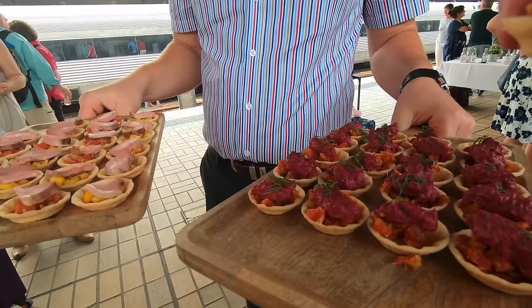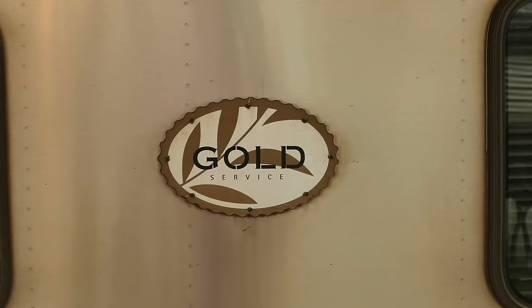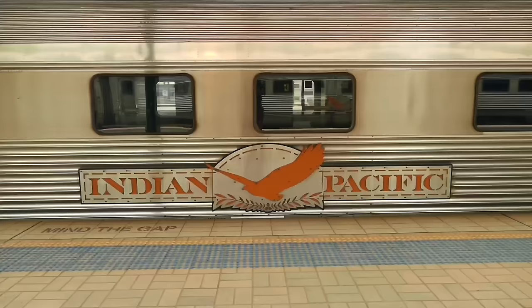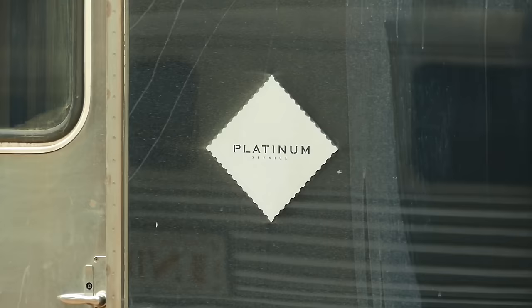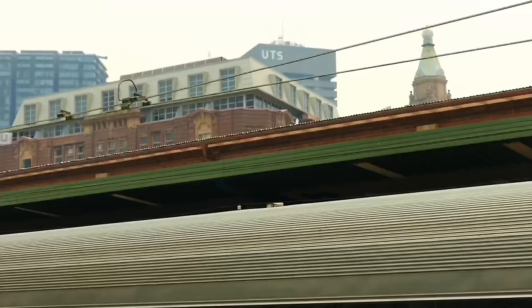There are 2 main classes of service on the Indian Pacific. Gold is the lower of the 2 classes, and it's what I'll be travelling in, but is still splendid luxury. Platinum is super luxury with elevated drinks, more stylish suites, and an even better appointed lounge car.